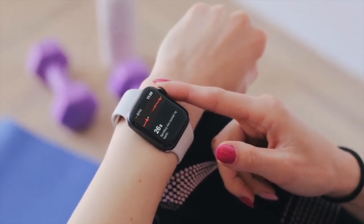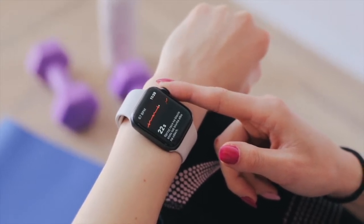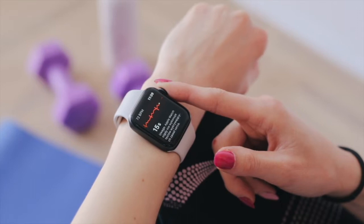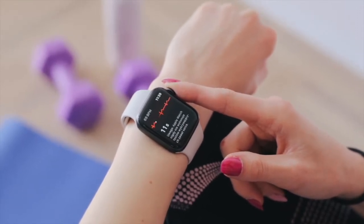And it also gives you the option to set up a trigger or a warning where, let's say, if your heartbeat goes above a certain heart rate, it notifies you, or if it's below a certain heart rate, it notifies you. So in my opinion, this is one of the best functions of the Apple Watch Series 2.